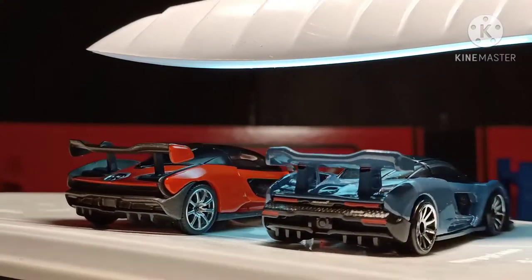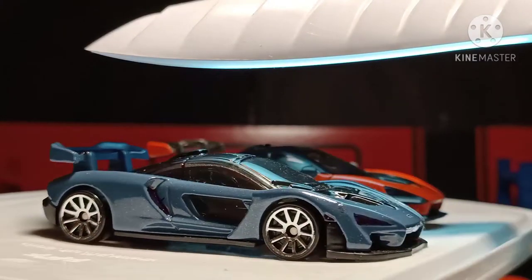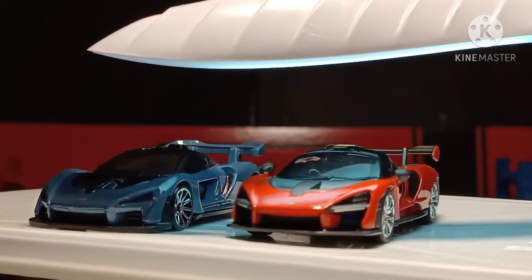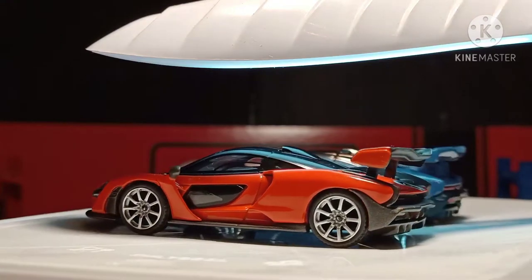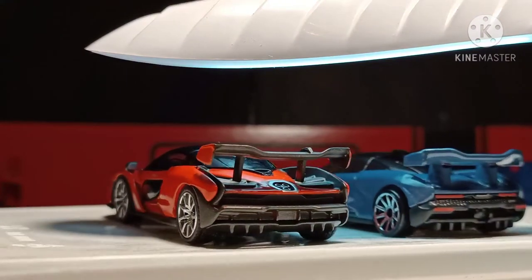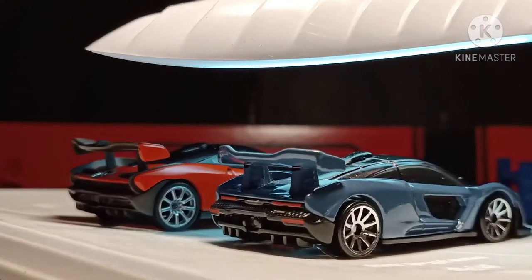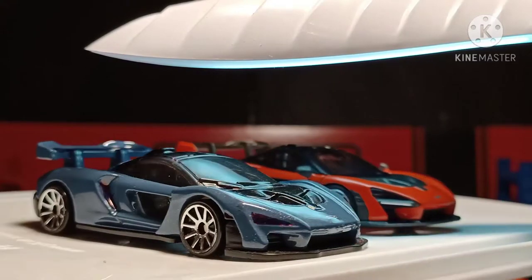And in fact, the tampos on the back of the Hot Wheels, the lights, make the Hot Wheels look more detailed than the MiniGT. But when you look closely, there's no doubt the MiniGT has got more detail. The bodywork is sharper. The scoops for the engine are deeper and the metalwork is finer.